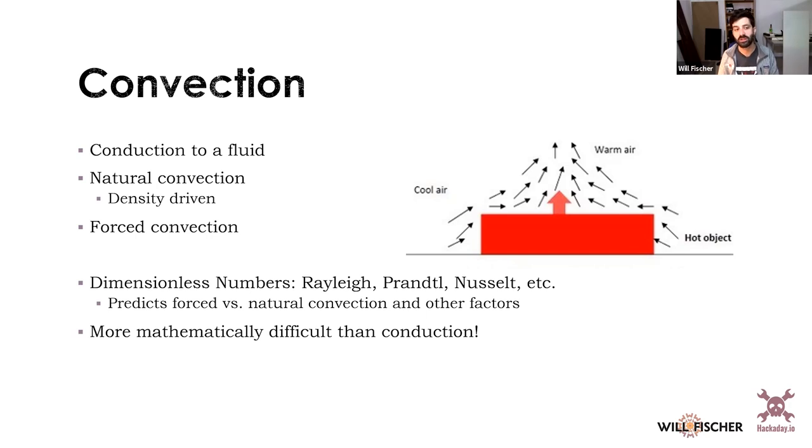Forced convection is natural convection's sibling, and it's what happens if you have your hot piece of pizza and you blow over the top. You are forcing air over the top, cooler air than the pizza, and you get much, much, much greater efficiency at the heat transfer to that fluid. The math on this gets just nutty really fast.